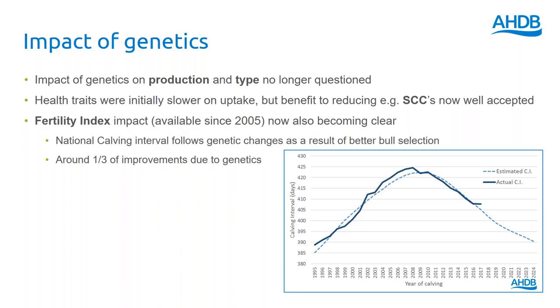The same was true for fertility index, which has been available since 2005, and again initially there was a lot of discussion about, well, it's all management and we can't really breed for fertility. But again, if we look at the bulls today, we do know that it is difficult to sell a bull that's bad for fertility index, and the reason is really because we do know that once we start using good fertility index bulls, we also see an improvement in on-farm performance. And actually recently we did a bit of an analysis to say, well, could we have predicted the calving interval trend of the national population based on the genetics that are being used? Well, probably not a surprise to us, but certainly it came as a bit of a surprise to some of the colleagues that we talked to. It's surprising when you start to plot these two on top of each other, how well the national trend is following our genetics.